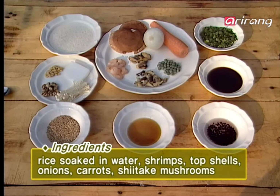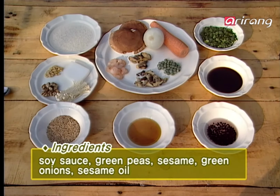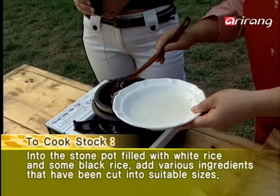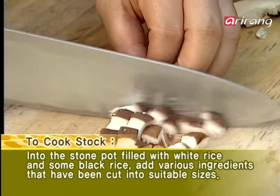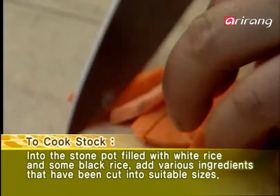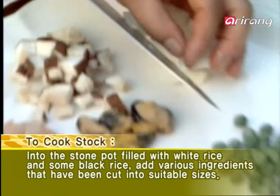For the seafood dosobab, ingredients such as shrimps, top shells, onions, and shiitake mushrooms are needed. Of course, you must soak the rice in water. First, place the rice in the stone pot and mix in a little bit of black rice. The shiitake mushrooms are diced. Other ingredients are also in the same size.